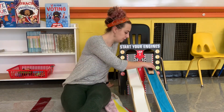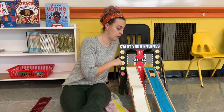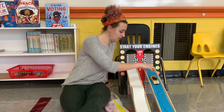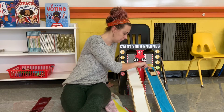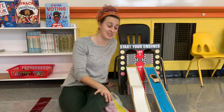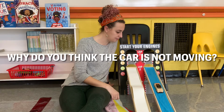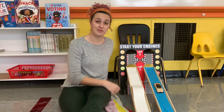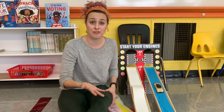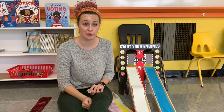Let's try it on the blue blanket side. Ready for my push? Uh-oh. Is it going anywhere? Yeah. Staying put, just like when we tried with the sandpaper. Why do you think this car is staying put? Yeah, the fuzziness of the blanket is creating friction. It's pushing back against the bottom of the car so it doesn't slide down super easy.